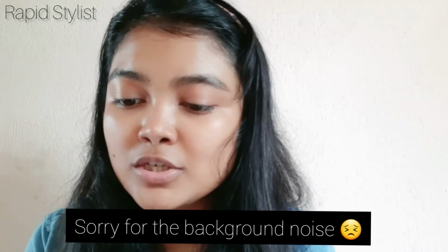First product which I'm going to use is this. So first I'm going to moisturize my face. For moisturization I'm going to use this Pond's moisturizing cold cream. Coming to the product, I used to use this when I was a child. It's really appropriate for dry skin, but I'm a combination skin girl, so I'm taking very less amount. And the price of this moisturizer is only 5 rupees.